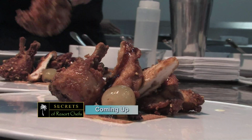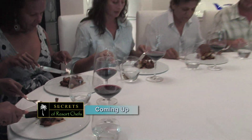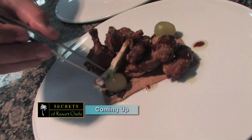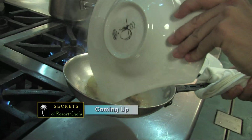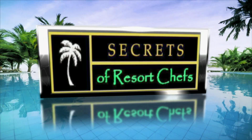Up next, it's gourmet fried chicken infused with the flavors of Mexico. It was amazing. Very nice combination and very delicious. It's fried up with tequila grapes. The tequila grapes were fabulous. And a sauce made with 3 kinds of nuts. It was delicious. Really, really, really good. See the secrets to how it's done when Secrets of Resort Chefs returns to the Mayan Riviera. But it's something I'm going to try at home.